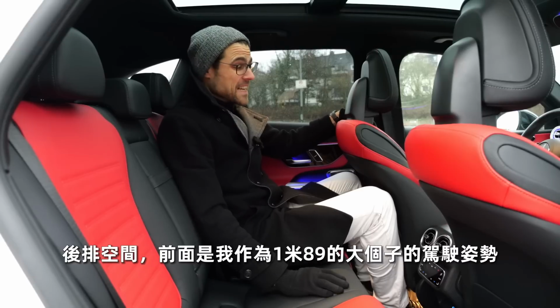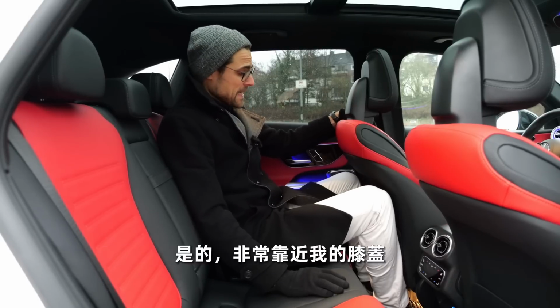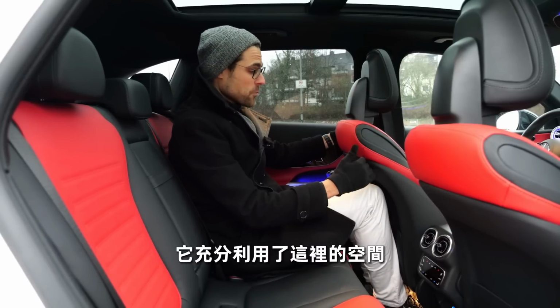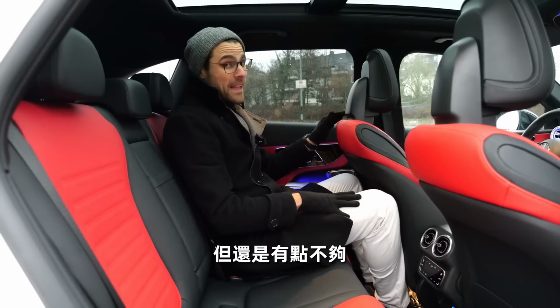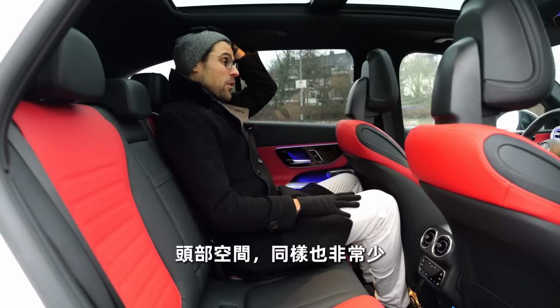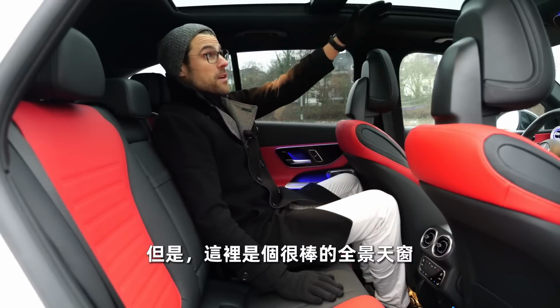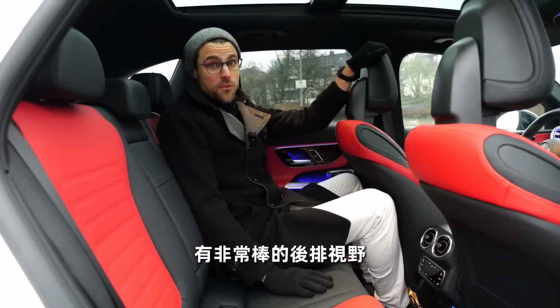Rear seating, as I am driving as a tall person, 189 or 6'2", yeah, it gets close with the knee room here. This recess is well used, yes, but it just barely fits. Headroom wise, also very close here. Can put a hand over my head or over my beanie in this case. But here there's the great panoramic roof. This is a nice view here from the rear indeed.